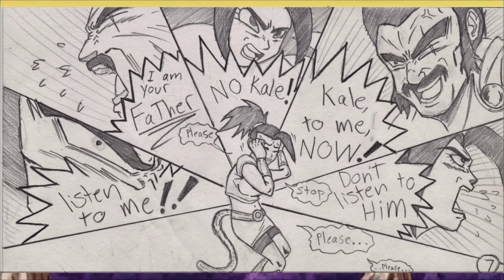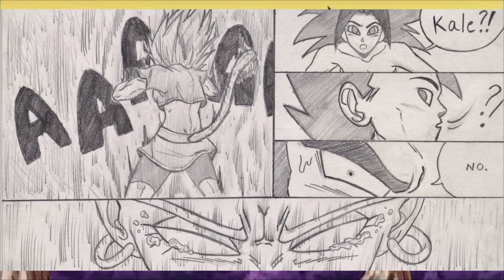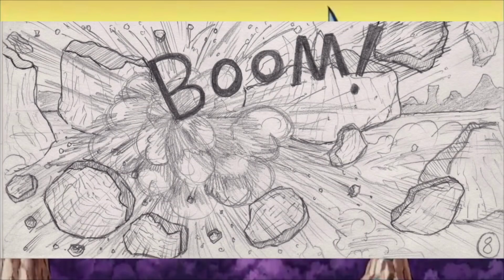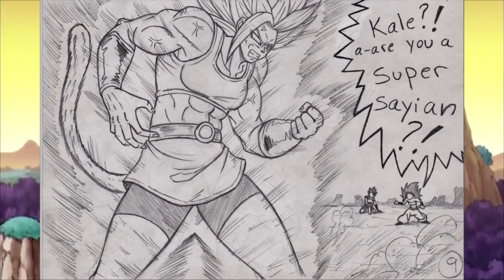This situation is a lot of tension and a lot of stress in a very short amount of time, with Paragus screaming, Caulifla screaming back, and Kale asking them to stop. Kale crying, screams, stop it, and then she begins to transform, and as you guys can see, she is going into her berserk state, and she explodes in that fury. In the aftermath of the explosion, Cabba and Caulifla are both thrown away, and it looks like King Paragus did not come alone. He's got a few of his soldiers there, and they are all witnessing Kale transform into her berserker state, with Caulifla asking, does she turn Super Saiyan?